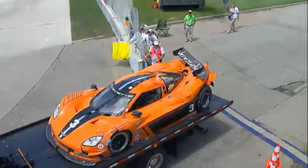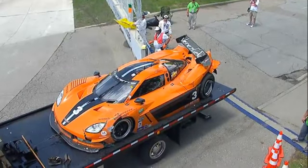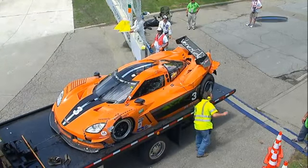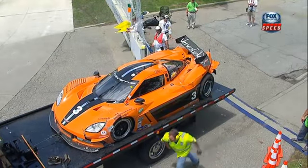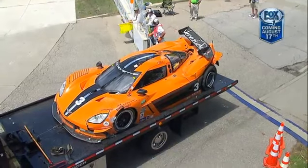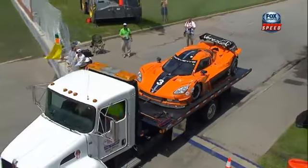Still some cleanup to be done. There's the number 3 that Pedro Lamy stuck in the wall. The area's not quite been cleared yet. As soon as it is, we'll be back to racing. We now have just under 24 minutes remaining. And I agree with Calvin. I think with these cars not having to make another stop or save fuel, we're going to see some fierce racing. Before we do, here's Brian Till.